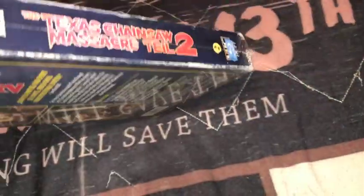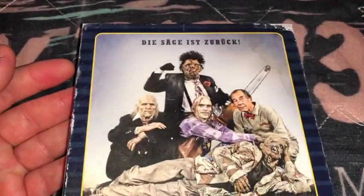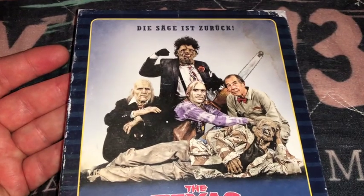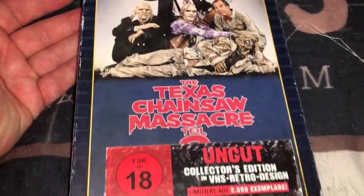But I wanted to grab this for the movie Texas Chainsaw Part 2. And it has that Breakfast Club mock poster, which I think looks great. Put that off to the side.